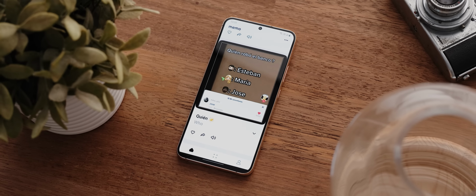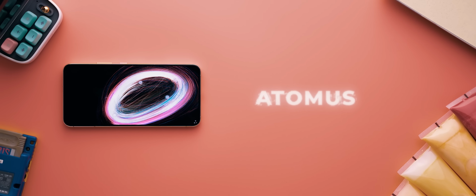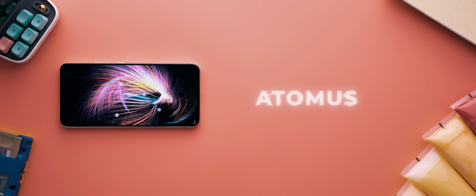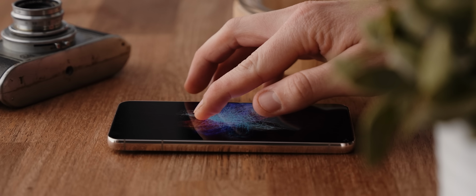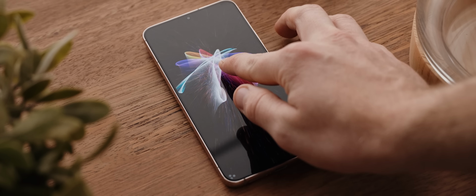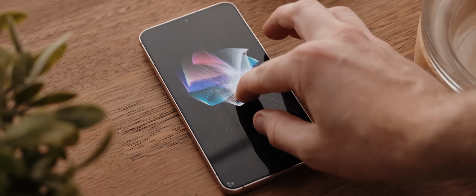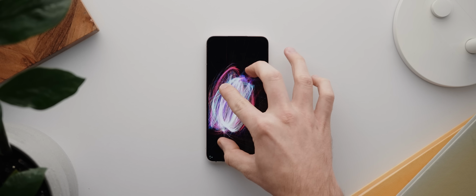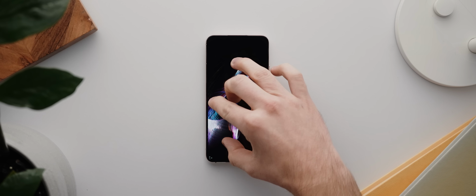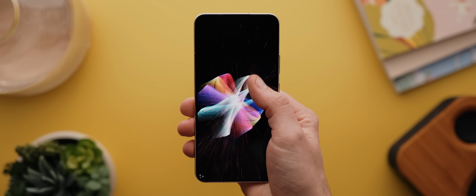All right, from there we have Atomus, and if you're someone who has any sort of stress in your life, then this app is sure to help. As you can see, as I swipe on my phone's display, this mesmerizing animation follows my fingers' movements to form this Atomus style shape. But then as I touch more of my fingers onto the display and move them around, the animations will adjust to create these incredibly striking visuals. It's super addictive and oh so relaxing.